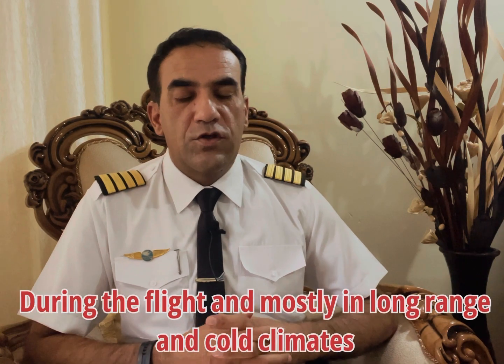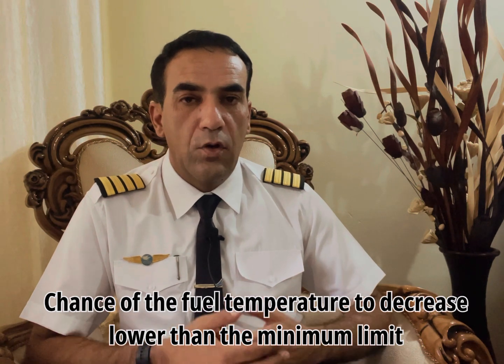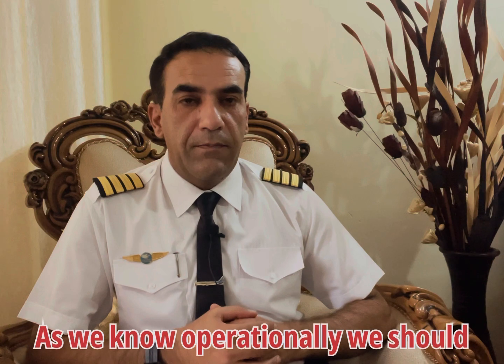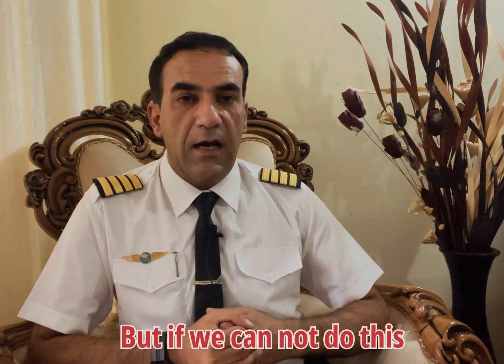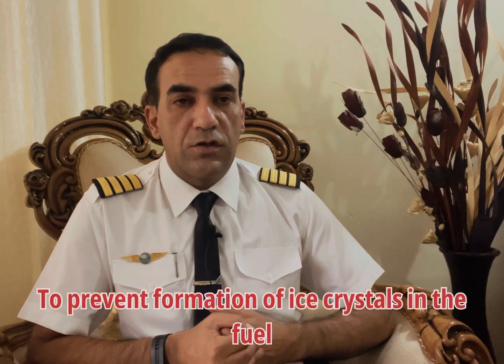During the flight, in mostly long-range flights in cold climates, the chance of the fuel temperature becoming lower than the minimum limit, which is minus 45 degrees Celsius, is greatly increased. As we know, operationally we should have the minimum fuel temperature at least 3 degrees Celsius above the minimum. But if we cannot do this, in order to prevent the formation of ice crystals in the fuel, there are some ways that the pilots should follow.